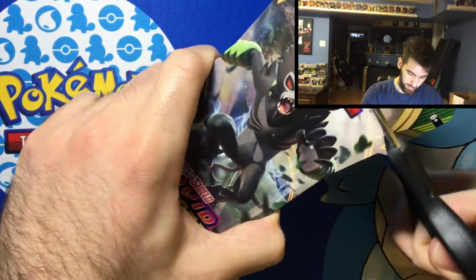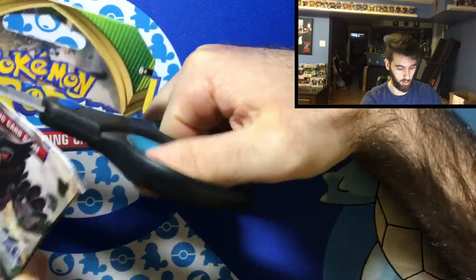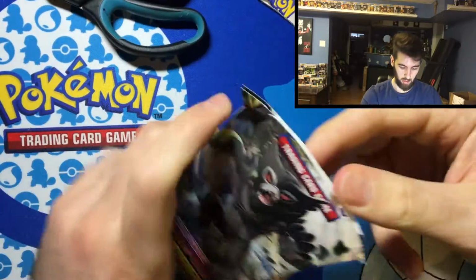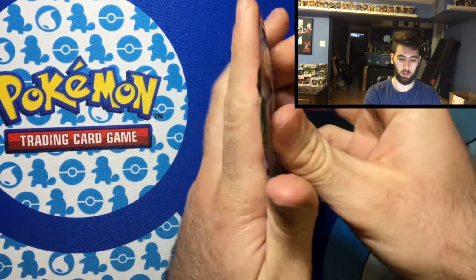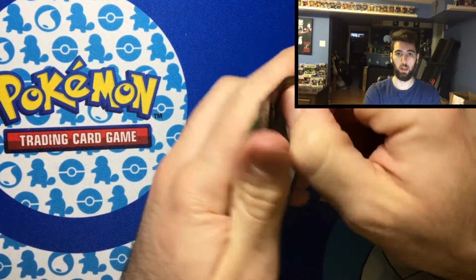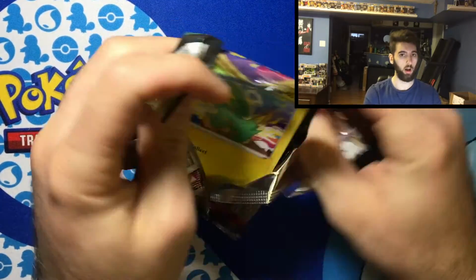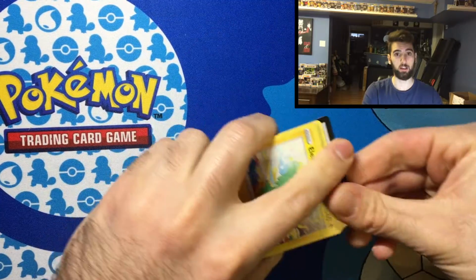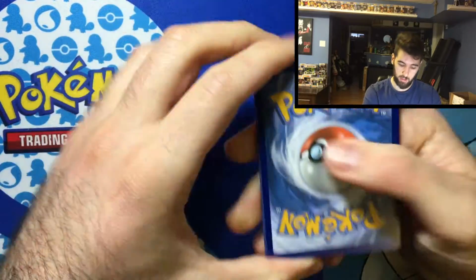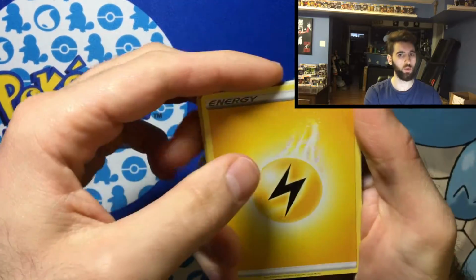I cannot wait to get into this. It is a great deal that's going on right now at Walmart. $15 is nothing compared to the $42 you have to pay on usual days, which is surprising. They were in stock a lot, so make sure you head down to your local Walmart or Target, or wherever you're from. I'm not sure if Target's having a sale, but I know Walmart is. Make sure to check that out, guys. Let me know what you guys got.